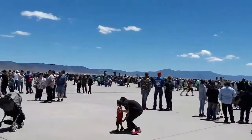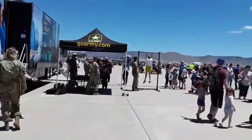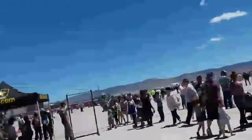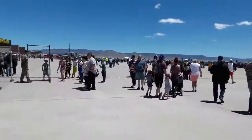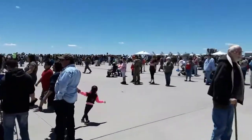We're here at the Kirtland Air Force Base. Air show, peeps. Lots of people here. Zoom out here. Zoom out. Lots of people.